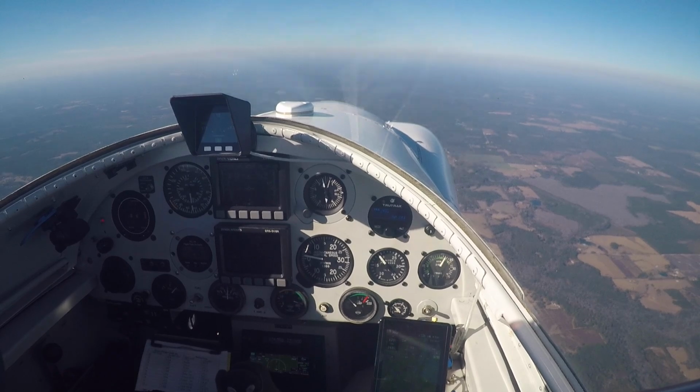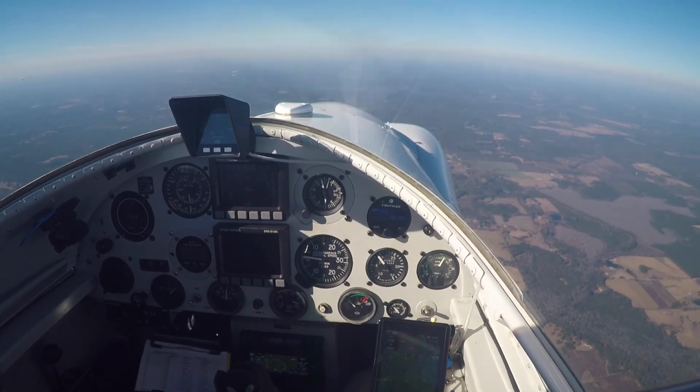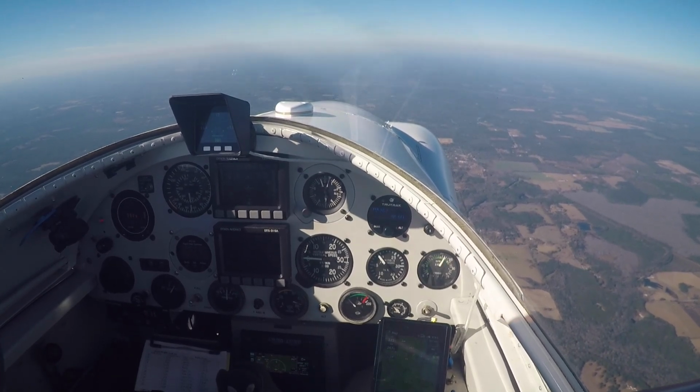Stand by airspeed. Doubt if we're going to get there. We're going to have to push on through to the other side here. Yep. This may not be tenable.